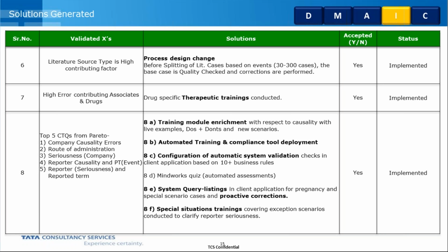Also, system query listings, which were a kind of hygiene listings, were run in the system. In case of any inconsistencies, a mail notification would be thrown up to the associate. An example is an overdose case where the radio button for overdose is not selected, then a notification goes to the associate to correct it.